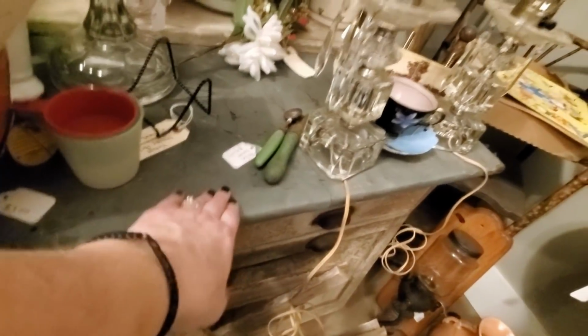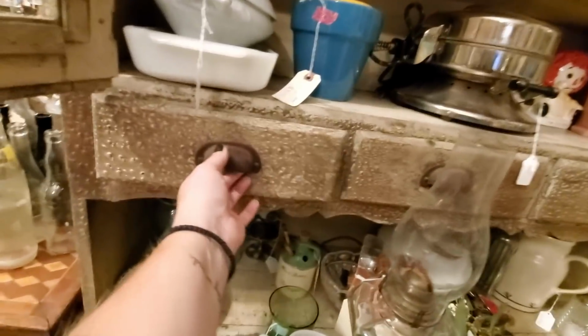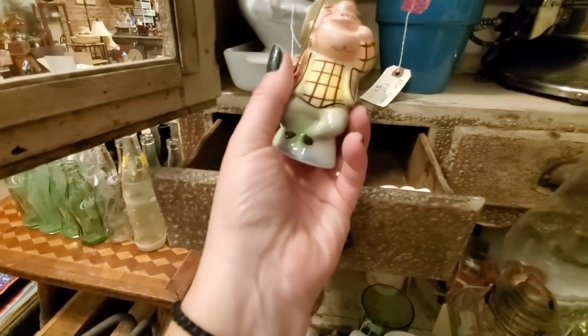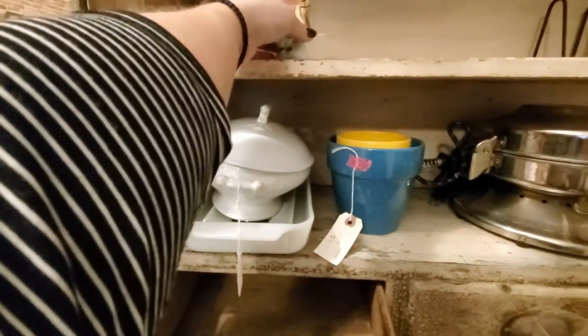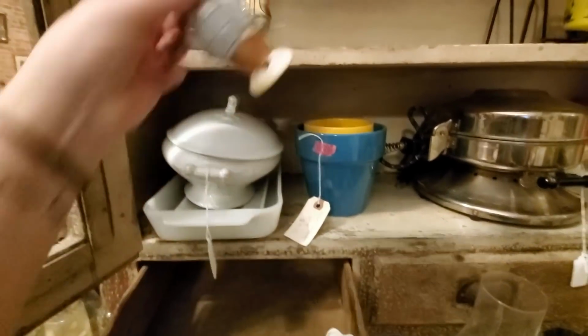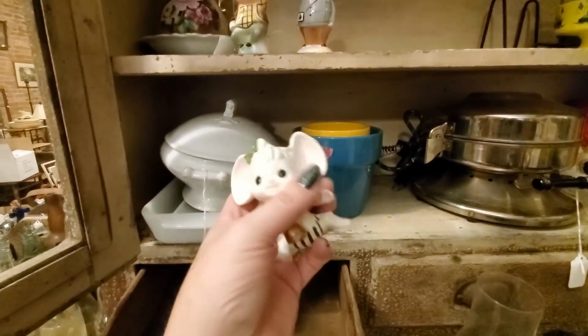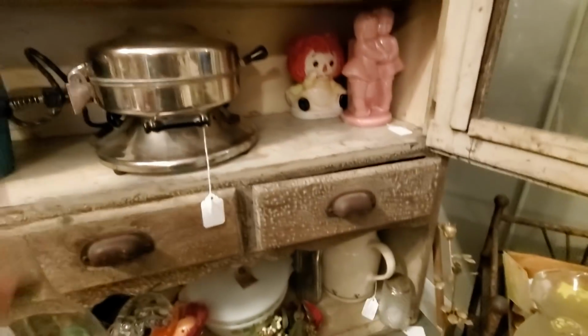This is a metal top, and then it has these little drawers. I love the patina on it. Oh, look, we've even got little things in here. Oh, well, let's pull these little guys out, because if they're stuck in there, they're not going to get seen. Oh, there's a little Christmas mouse. Well, he'll be for sale very soon. Oh, nothing else is in there. Let's see if there's anything else in these drawers. Nothing in that one.